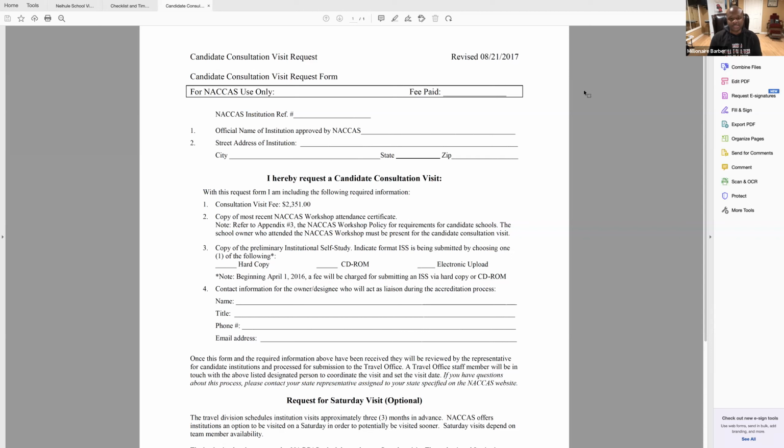Now, the first visit is going to be 2 team members from NACCAS. 2 people, okay? There's no need to be scared or uptight. They're not going to send you to jail, beat you up, or give you all these limitations. The first visit is just a friendly visit. It doesn't matter how your paperwork is or how the school looks, because they're just going to come in and tell you, hey, you need to get this together. So no need to be scared on your first visit.